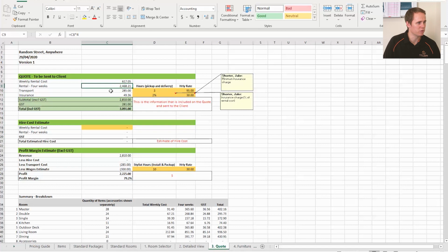There's also room here to put in a transport costs estimate. So if you do that externally, you can put in how many hours you want to estimate for both the pickup and delivery and what the rate is, and then an insurance cost if you include that, to give you a total. So this is the number that would go onto a quote to the client for us. So we'd look at that, and that would be the number.